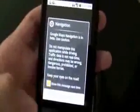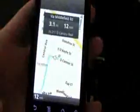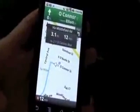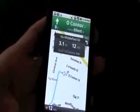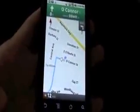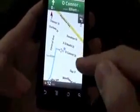Google Maps navigation. Accepting the disclaimer, don't use it in a car, blah, blah, blah. It's dangerous. Aha. So, voice-guided turn-by-turn GPS directions from Google Maps. It's built in just like your standalone GPS devices from, say, Garmin or TomTom. This guy does it now as a feature inside Google Maps, Google Maps navigation.